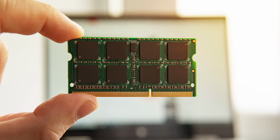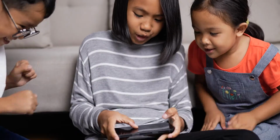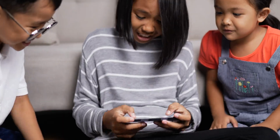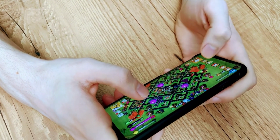To sum up, 8 GB of RAM is generally what we recommend to most users. It provides a smooth user experience without having to worry about lags and glitches, and also has the added benefit of being able to run almost anything you throw at it. That being said though, anything beyond that is definitely overkill.